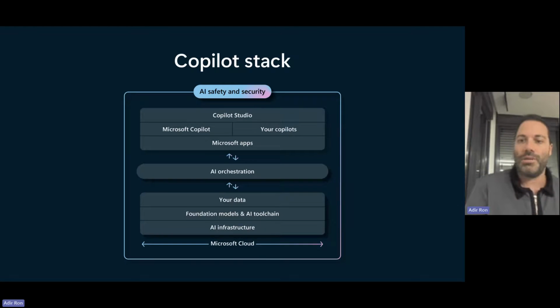Now let's talk a little bit about the Copilot stack. So there's a Copilot Studio and the Copilots that we discussed, like the Microsoft and ecosystem Copilot. And then there is your Copilot. This is the UX sort of layer of the application. There's different ways and methods to create it. You've seen some examples up until now. We will show you additional ones in my session and a Meet session as well. But this is more on you.